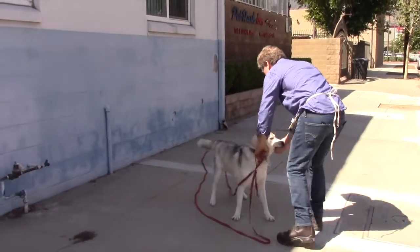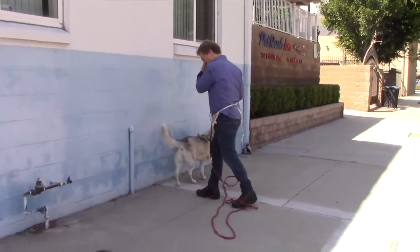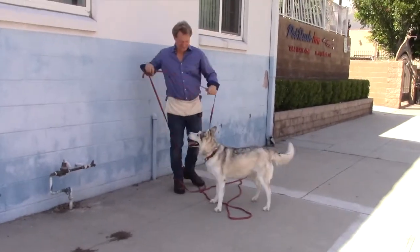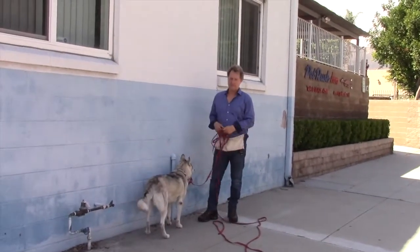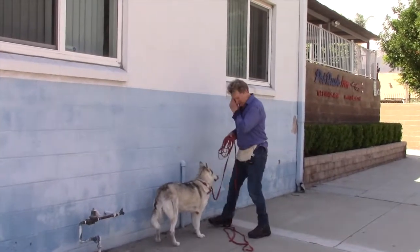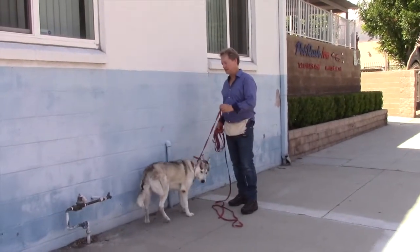Good. So you may not have even seen that because you're going to practice this as well. You're going to practice this for a while back when she's home with you with the long line, so that you can be assured of success if by chance she ever gets away. But let's try to not let her get away again. But if she does, if you've been practicing this on a long line, she's going to be way more likely to come back to you when you call.